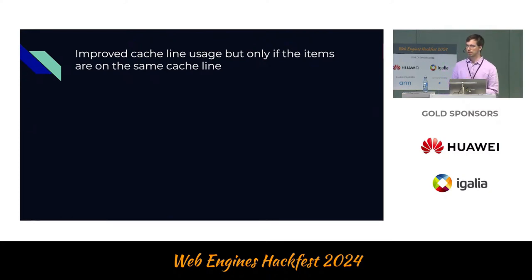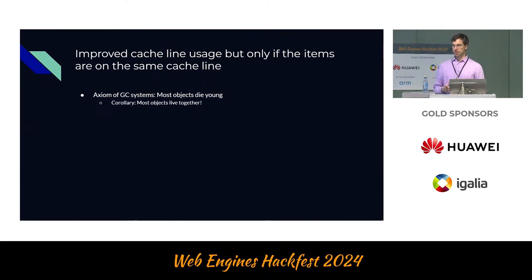So okay, we get improved cache line usage, but obviously that's not going to help if your items are spread over multiple cache lines. So what's the point? Well, for GC systems, the first axiom of why we even do GC is that most objects die young, right? I have a corollary: most objects live together. If you have a single item, it doesn't matter where it is. If you have 100 items, now that kind of matters.